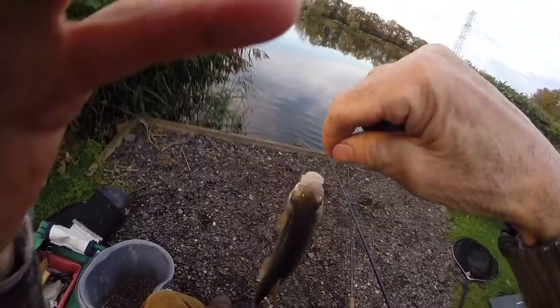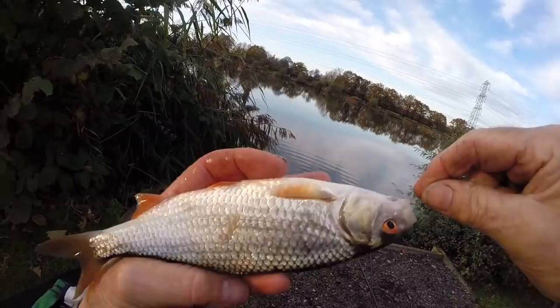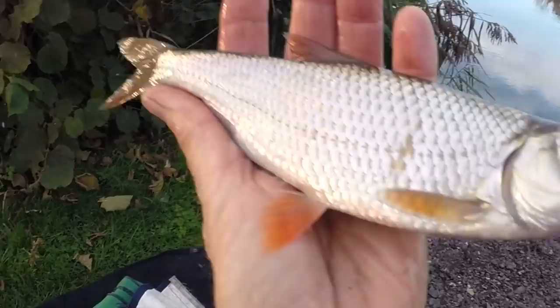Yeah, lovely roach. And that was on the worm. So they're pretty well on the bite. Worms, maggots, doesn't seem to make much difference, but nothing on the caster.